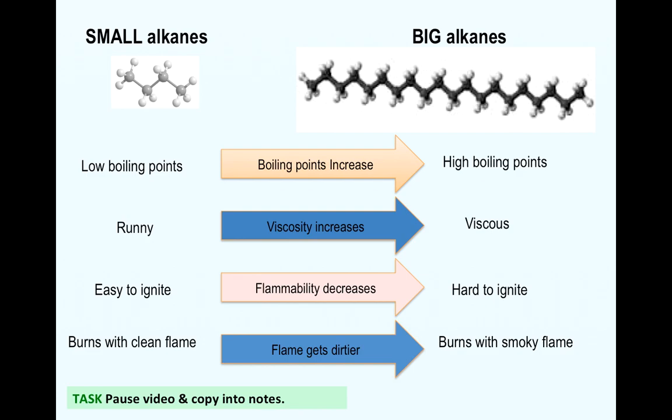Now before we move on, it's important that you note that shorter alkanes are more in demand as fuels because they flow easily, they're more flammable, and they burn with a cleaner flame. Although larger alkanes are less easy to use, some are used in fuels. For example, fuel oil is used in ships and in some central heating systems.